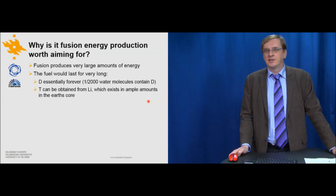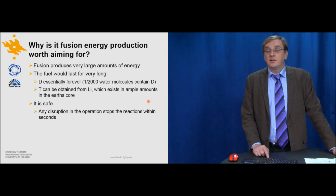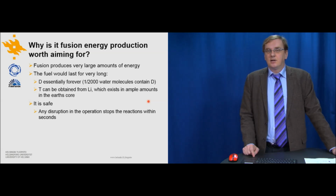As you know, it is used in regular lithium-ion batteries in computers and mobile phones and so on. So tritium can be obtained in copious amounts. So we can certainly say that we would have enough fuel for at least millions of years from nuclear fusion. The other thing, which is the biggest advantage compared to nuclear fission, is that nuclear fusion is very safe.